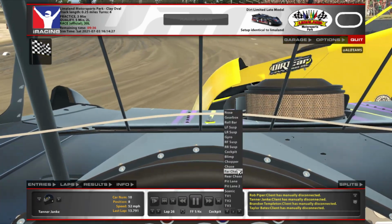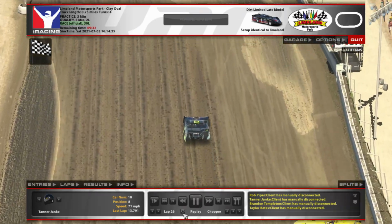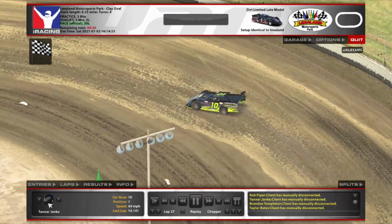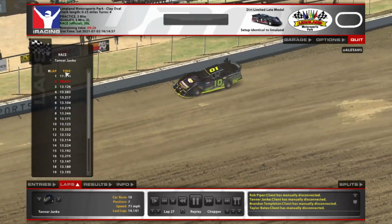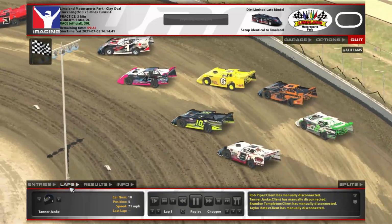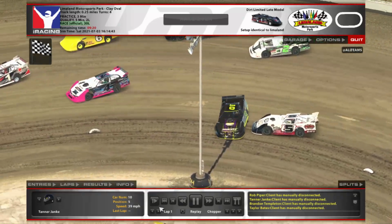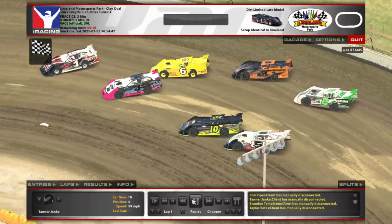So, you have to kind of take that into consideration, but know when you can and can't throw a slide job. If you're too far back, you definitely can't, but that seemed like the only real wreck besides the very beginning. The 10 got spun, like, first lap, from the 5, I think. I think the 10 just slowed up a little, and the 5 was full throttle in it, is my guess.